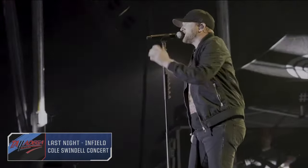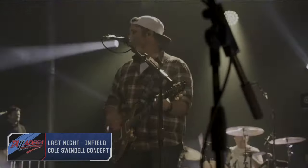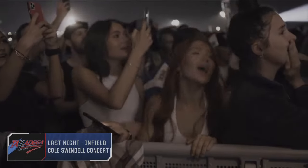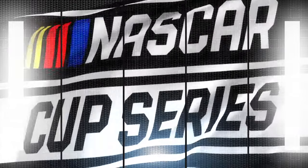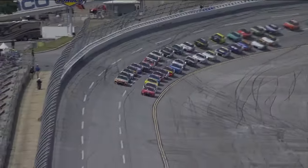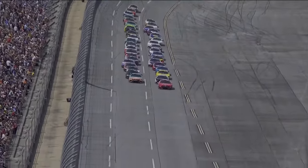He sure did. That was an awesome show. Did a great job. I love Cole Swindell for the simple fact alone, he's a big race fan. Huge NASCAR fan, always at these races, hanging out with his buddies, taking in a race, and Talladega is certainly one of his favorites. Well, we are between Carolina and California, after all. That's right.